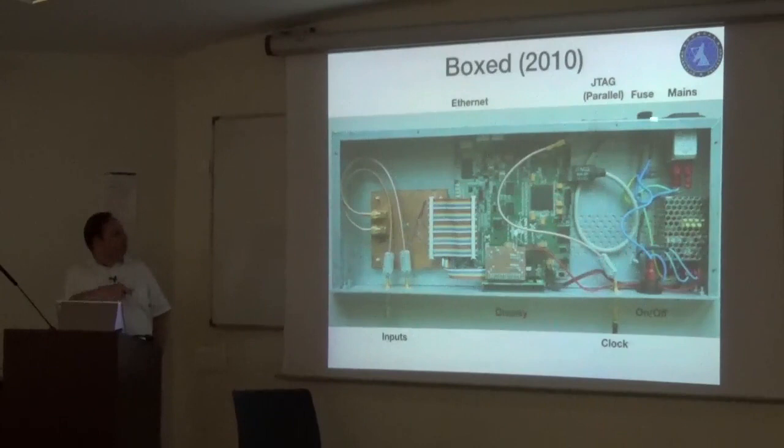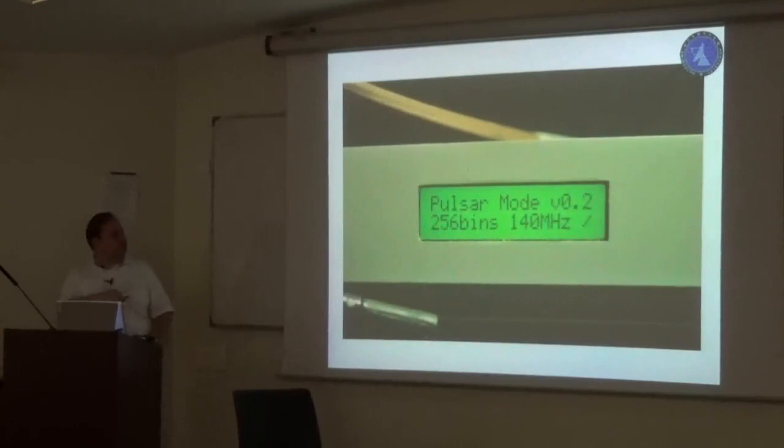Again, the FPGA board, the AD converter. These are the input signals. This is the clock, which comes from the rubidium. Eventually, power supply. To program it, we use a parallel port using JTAG. So I basically just took a JTAG adapter, cut off the wire, and soldered it to a connection. This is what it looks like in operation. It will show you what mode it is programmed in, because there are different firmwares, and the clock frequency.